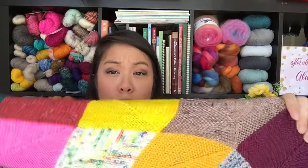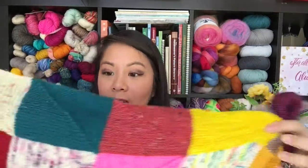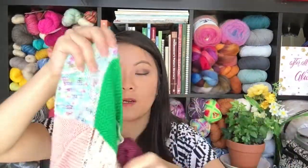So I finished out the row, and now this is a 10 by 12 blanket, so it's, I guess, a crib size blanket currently. And yeah, I'm still enjoying it. I add a square on every day, and it's a great way to wind down every night.